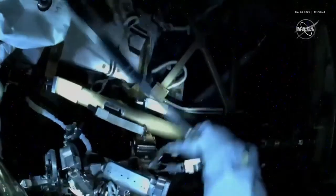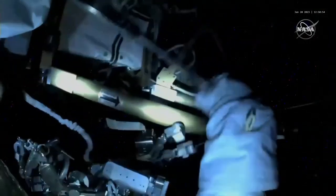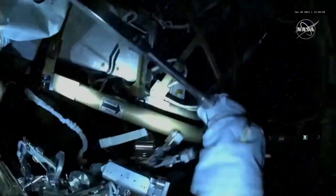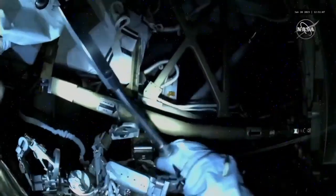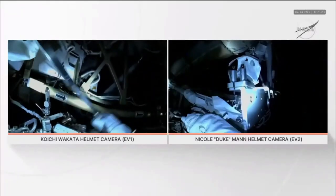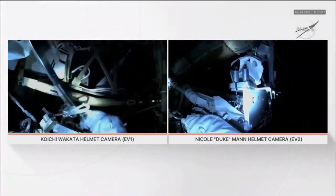Nicole Mann one more time has to address that bolt on the top side next to the mounting bracket, and then they'll wrap up with the multi-layer insulation, making sure it looks good before getting to the left mid-strut. And that'll be the last component of installing the mounting bracket before they go around and secure the MLI and address any last-minute items. But that's the last component needed for installation.